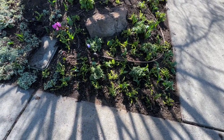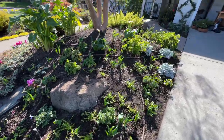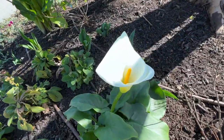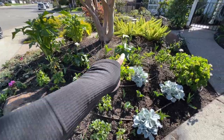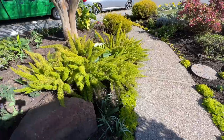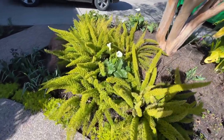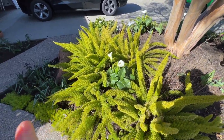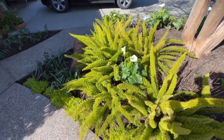So anyways, I got 1, 2, 3, 4, 5 of the Supertunia Blue Skies right there, the Creeping Jenny all around it, and then 3 of the calla lilies. Look at how pretty that looks. So excited about that. So 1, 2, and then I tucked one here in between my foxtail ferns. This one might get a little too much sun. I just really love it when plants are planted like that and kind of coming up through other plants. I just think it's so beautiful. So I'm going to try that one there and see how it does.